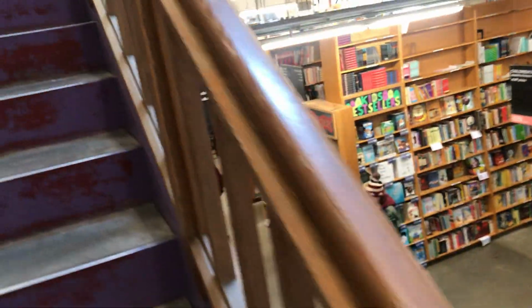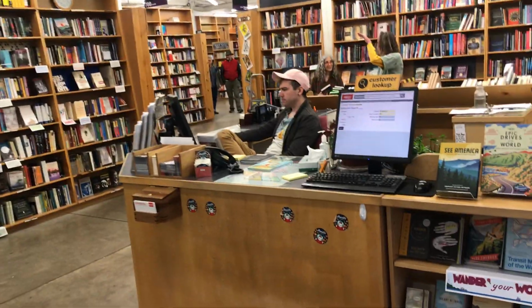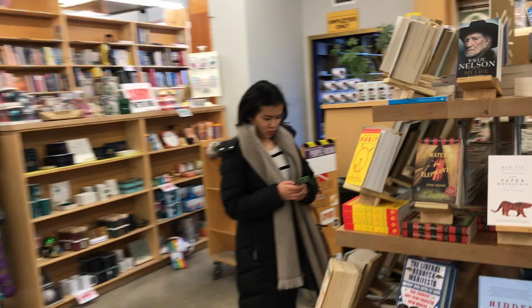Let's see what we have here. I'm embarrassed to say that after living here for 10 years, I still get lost in Powell's. So if you get lost, don't worry about it. All the folks at the desks are nice, and they will help you find your way out or wherever you would like to go.